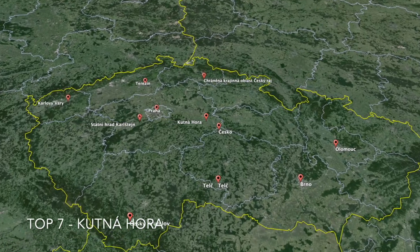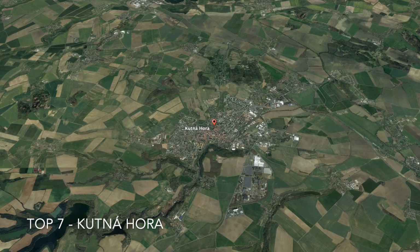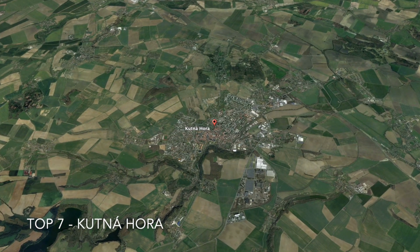Top 7, Kutná Hora. A picturesque town that is not only a witness to a rich history, but also one of the most important medieval centers of silver mining. Join us for a tour of this fascinating place where history and architecture meet.